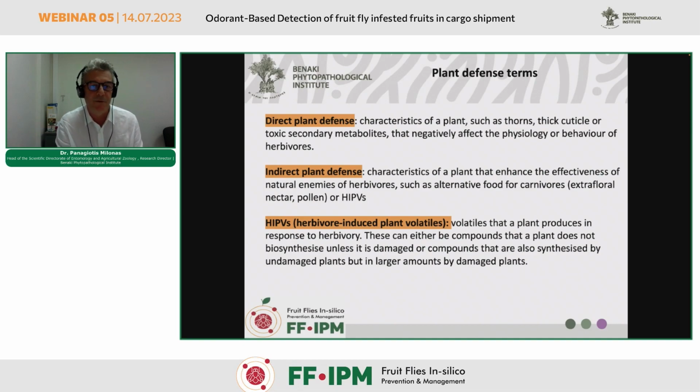And direct plant defense has to do with the characteristics of the plant that affect the attacker. But another defense strategy they have to combat mobile attackers is to enlist bodyguards such as insect predators and parasitoids, or entomophagous nematodes, or even insectivorous birds. And this can be done by providing shelter or alternative food, or through the emission of herbivore-induced plant volatiles.